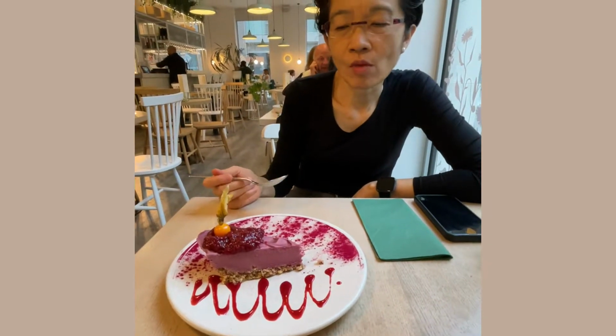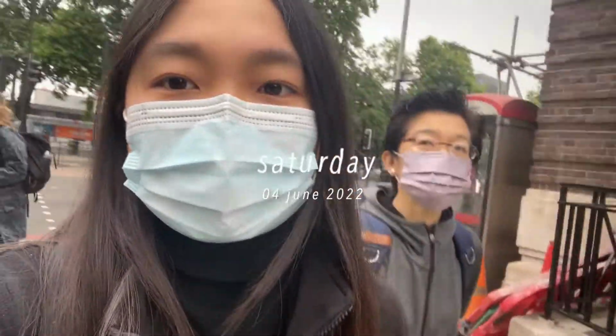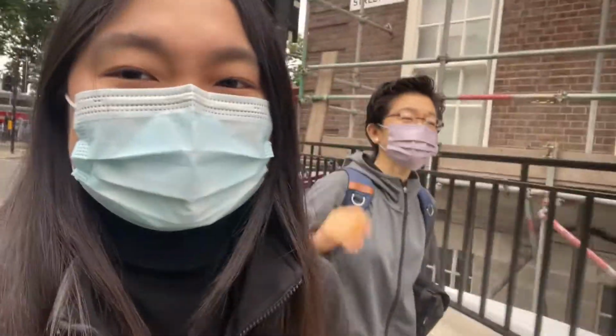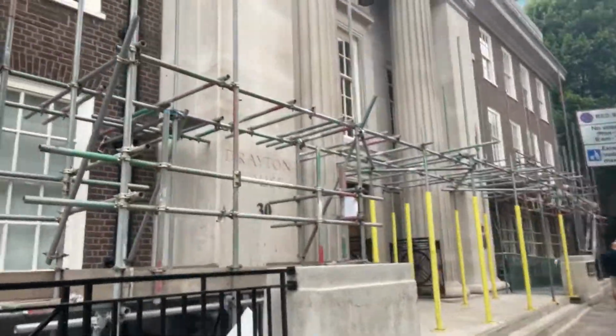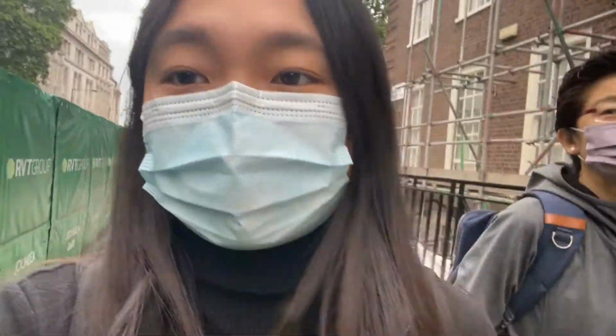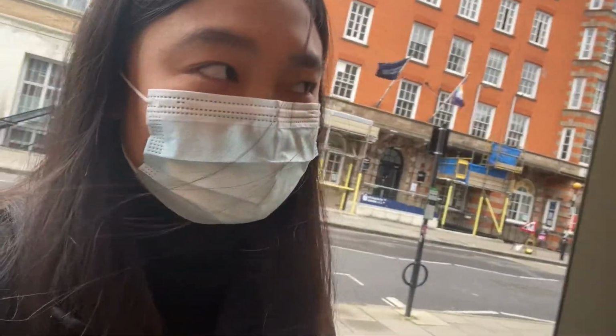It's perfect. Nice. So today, bringing my mother to Bartlett. So we're walking all the way there. The building is there, and then showing her some of my drawings. Okay, we're here. We're gonna click the button. Now she's trying to take a photo of me opening this door, which I've done so many times.